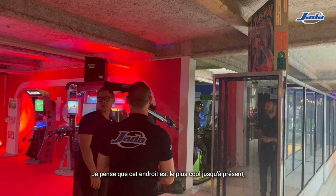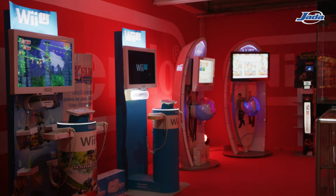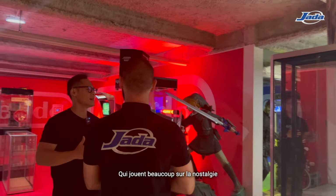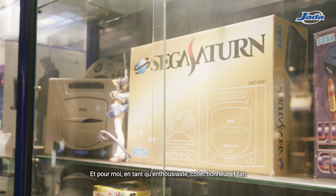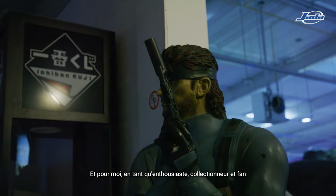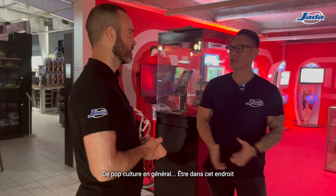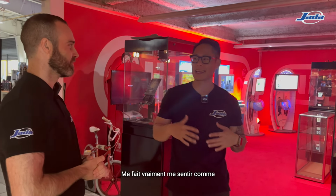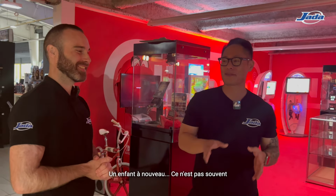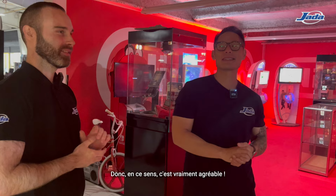But I think this is the coolest place so far because, especially this area and this section, has so much nostalgia, play. And for me, again, just as an enthusiast and also collector and fan of pop culture in general, being in this place really makes me feel like a kid again. Yeah. And it's not often that I'm around things that give me that feeling, right? So in that sense, it's very nice.